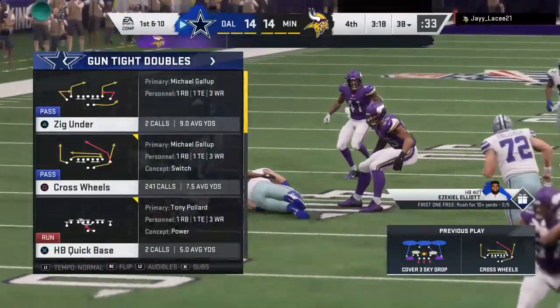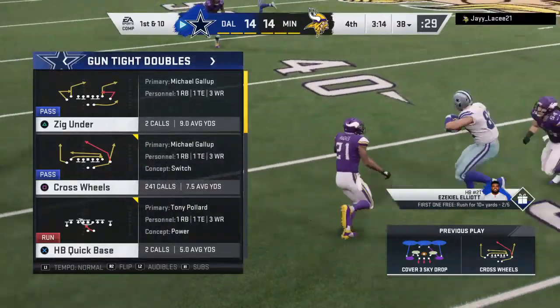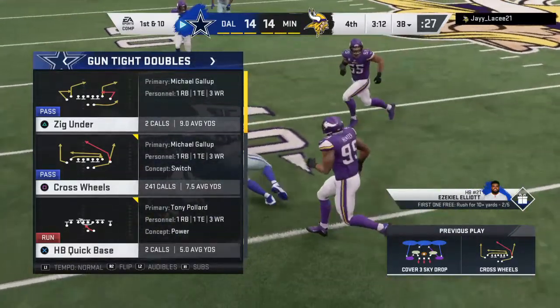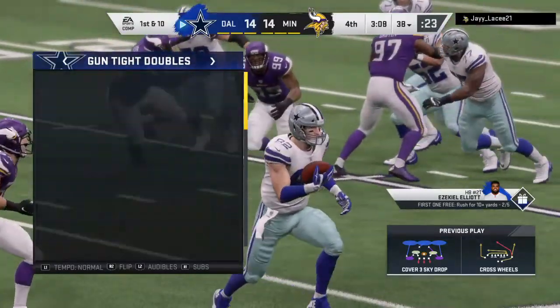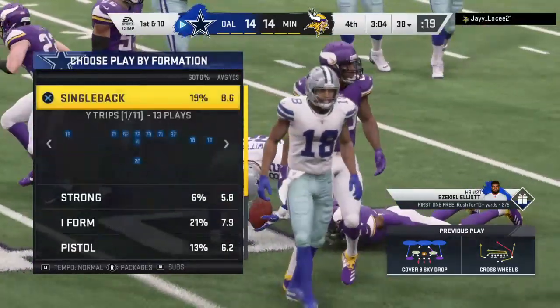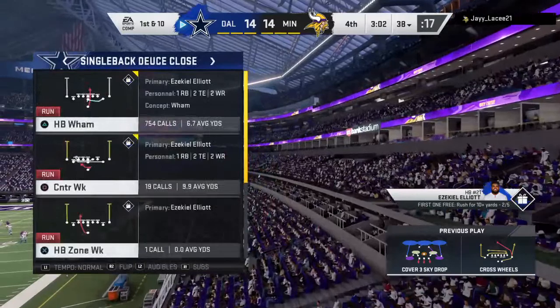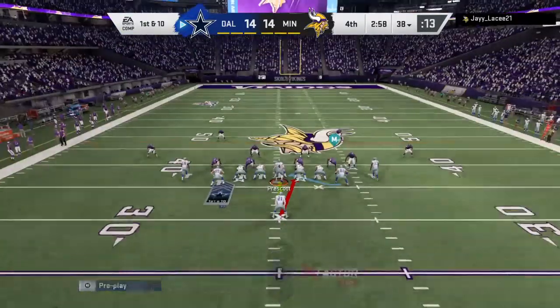One thing you're hoping for when you run drag routes, you're able to hit a receiver in stride, and he can pick up a lot of yardage after the catch. But in this situation, the defense was effective, able to stop him before he could get a good head of steam going. So here's a 1st and 10 at the 38.